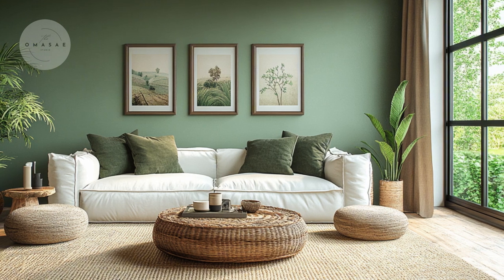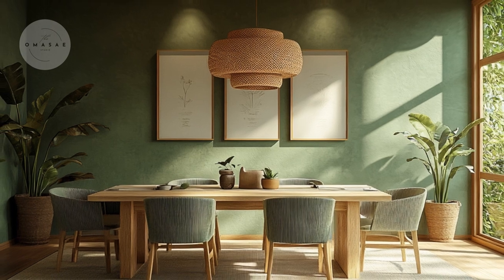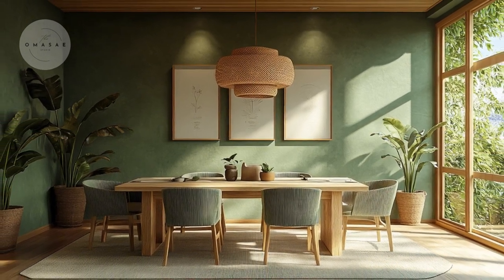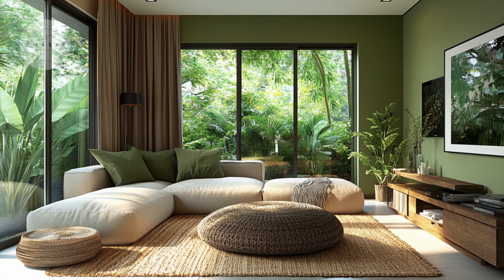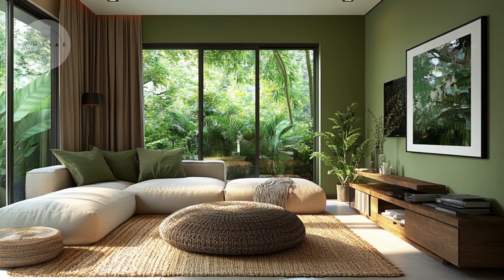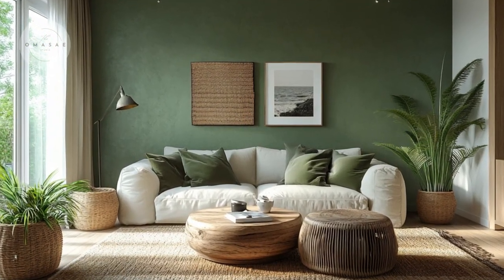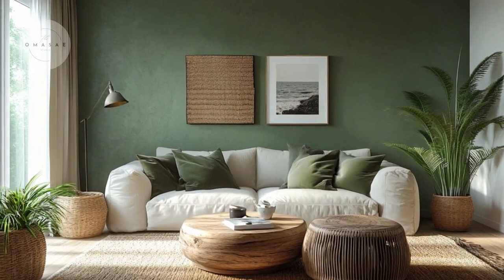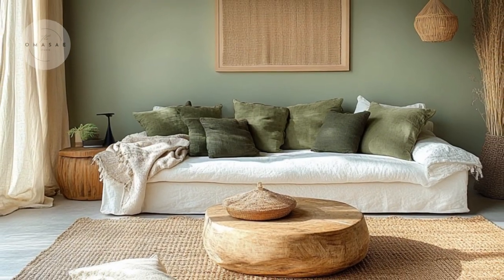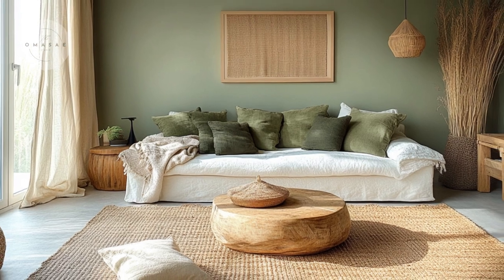Whether used in a living room, bedroom, or dining area, olive green introduces a refined, natural element that elevates the space. Incorporating olive green into textiles such as cushions, curtains, or throws allows for a more flexible approach to integrating this elegant color.